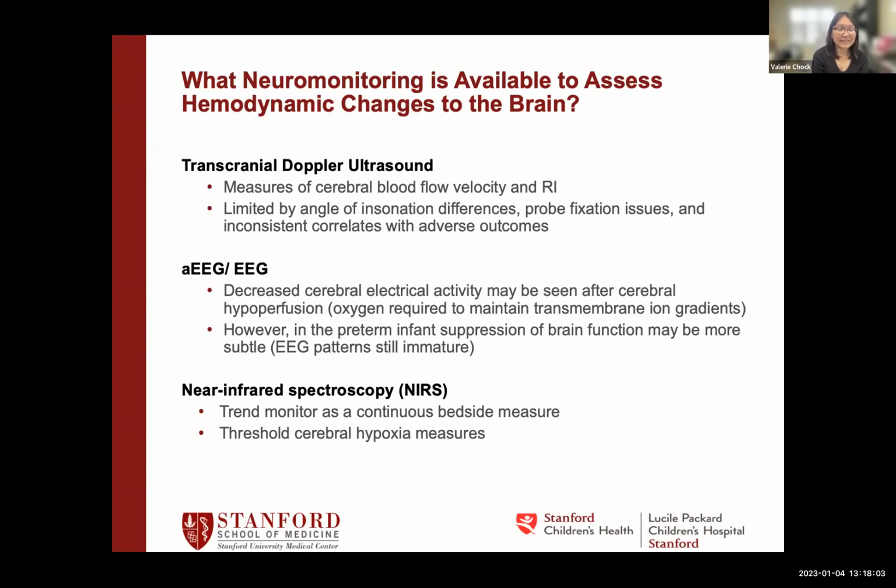But like I said, in and of itself, I think it's a great way to take a picture of the brain and cerebral blood flow in a moment in time. But what about other neuromonitoring methods that we have? I think many of us also use aEEG or EEG, which is fantastic because we know that decreased cerebral electrical activity can be seen during cerebral hypoperfusion because oxygen is required to maintain transmembrane ion gradients. So you are going to see some suppression of the cerebral electrical activity when you have decreased brain blood flow.